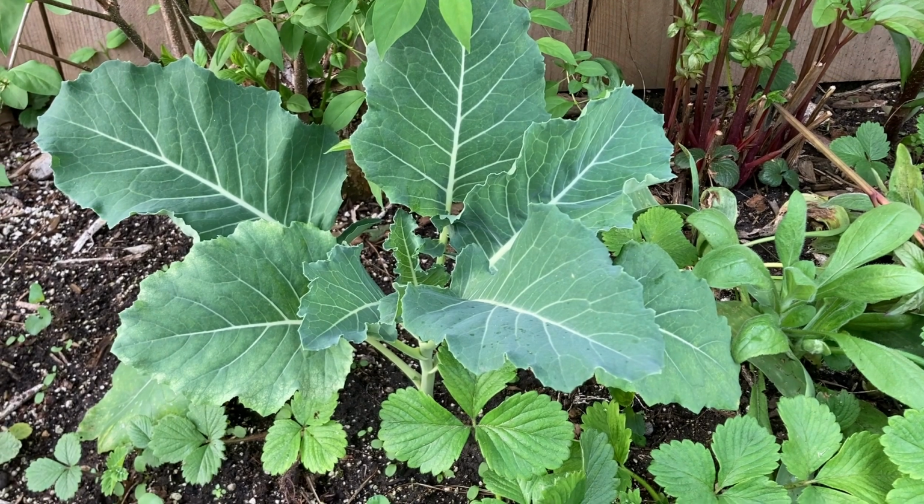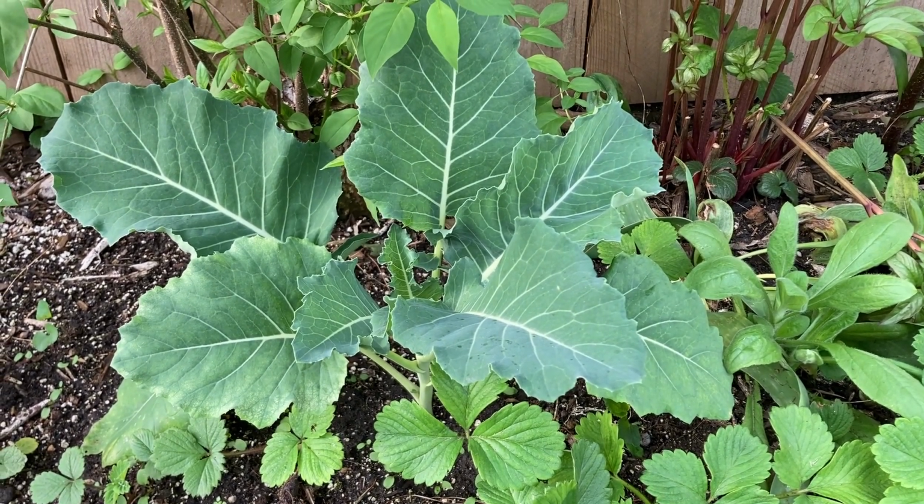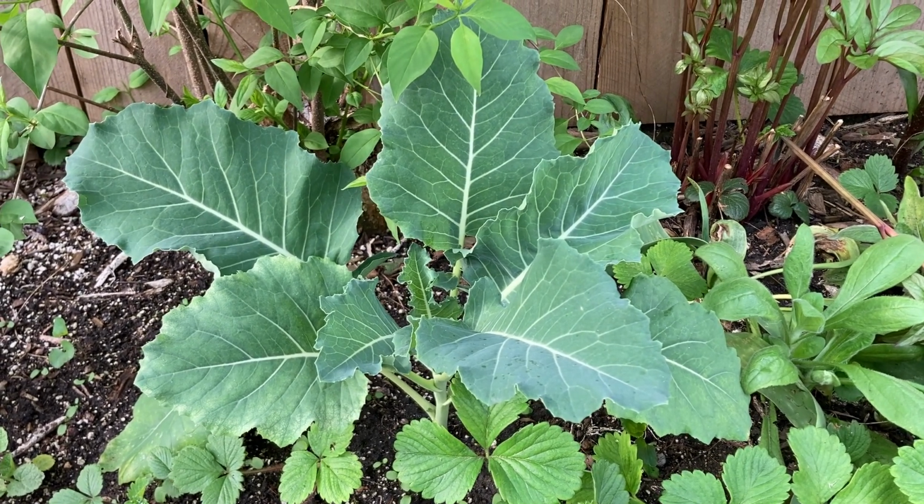Alright, let's get started. In this list will be some flowers, some fruits, and of course vegetables that I decided to try for the first time this year. And I would like to start with one of the most exciting things for me. It's a perennial broccoli called 9-star perennial broccoli.